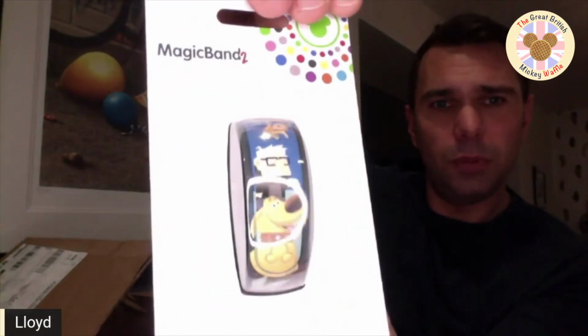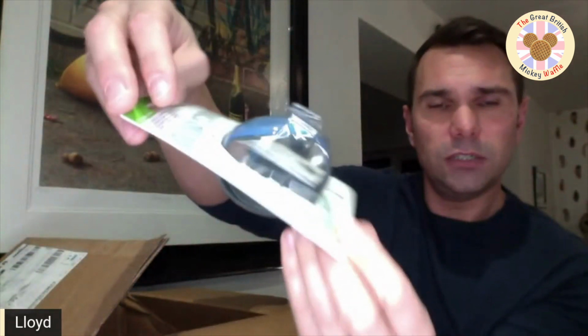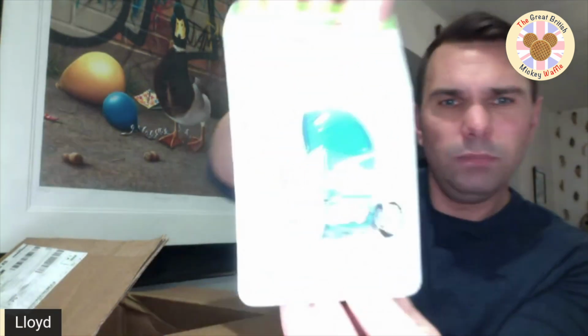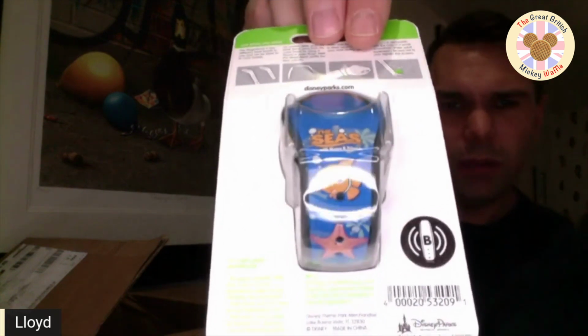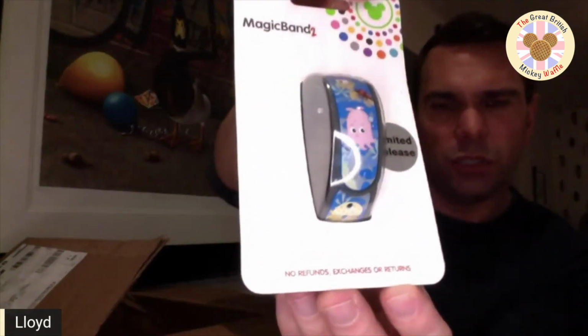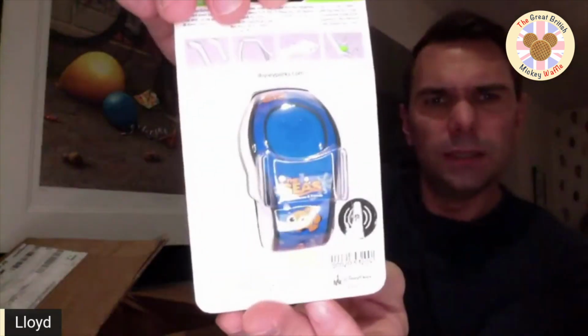MagicBand 2, blue one, Up. That's quite nice. And then Kevin on the other side. And then I got a Nemo one. Well, technically it's The Seas with Nemo and Friends, so it's more the cartoon version of Nemo. There's Nemo. On the back, his little friends, his squirts, the octopus girl, and then is that Dory? And Dory on the back as well. My middle one, Bo, loves Finding Nemo, so I asked him which ones they wanted. He loves that.